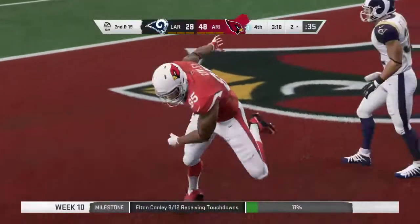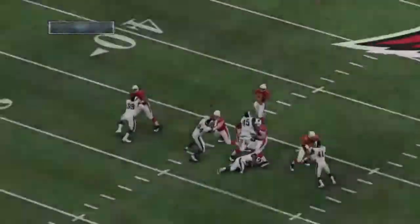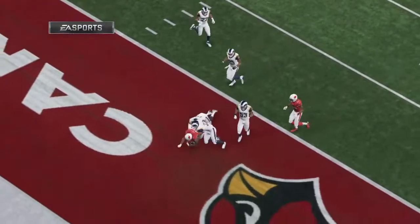Touchdown, Arizona. In for the score. And the Cardinals push further out in front. They were still throwing with a comfortable lead here late, and now that lead is even more comfortable.